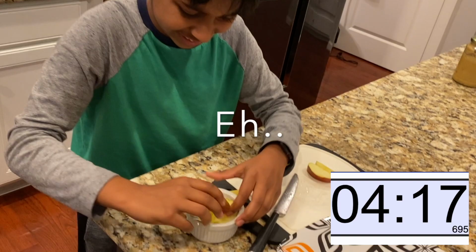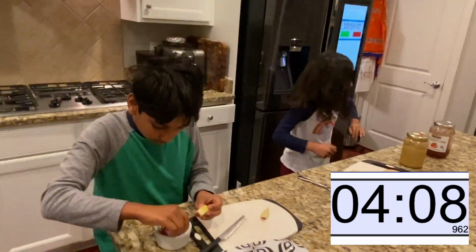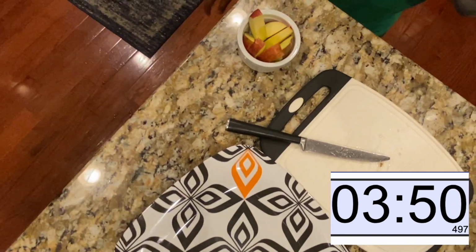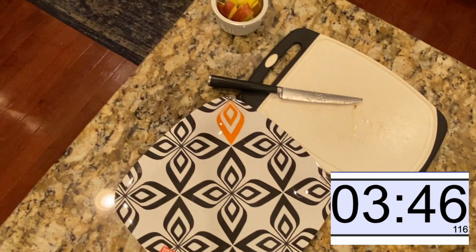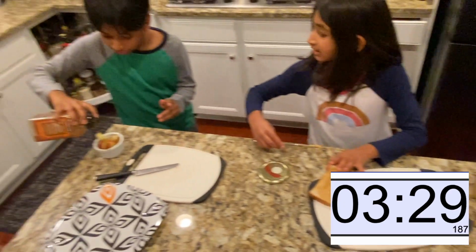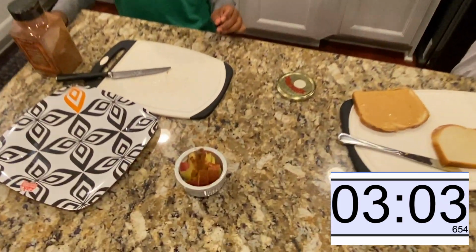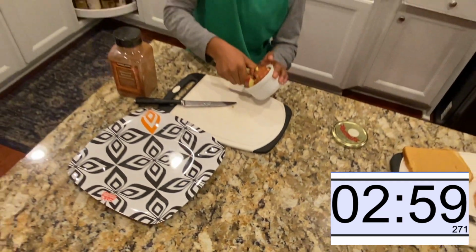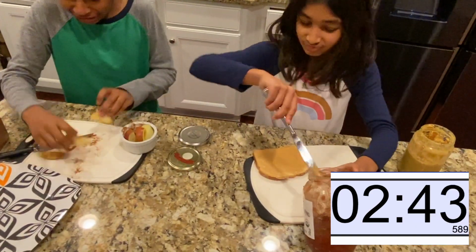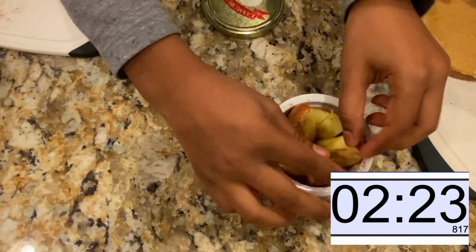Spiral. Bread is toasted. Who cares? That's really bad. You know what? We're actually doing not too bad on time. But there we go. Now that spiral didn't really work out, and we need something to add on. Remember, cinnamon. That's perfect. Making a peanut butter and jelly over here.